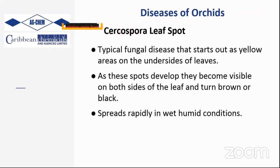So at this time of the year where we're having increased rainfall, you can see a greater level of spread of it. Or even if you're growing in, say for example, a nursery or a shade house, if it is very humid, you'll also tend to see an increase in your Cercospora leaf spot issues.